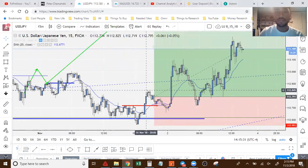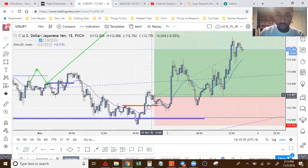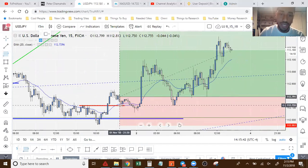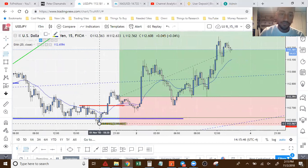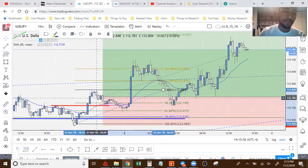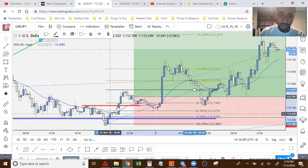We see price break structure clean, right? Clean push. Now, if I was to pull up my fibs here, we need price to at least push down to 38.2 to continue its push to the upside, right? So yes, you can pull out your fibs on the 15-minute. Now, you're not going to be doing it that often, but you can, just to be able to see what the retracement is like.